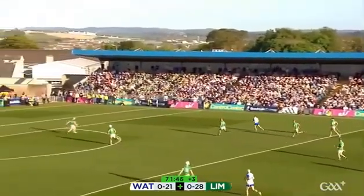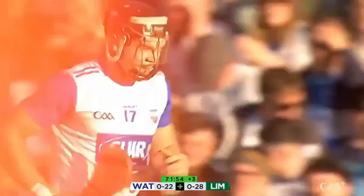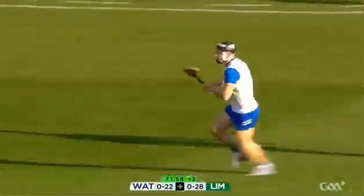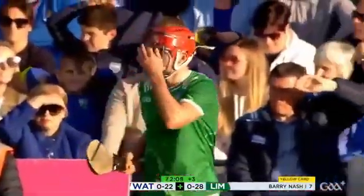They've hit 30 points 3 times against Waterford in recent years. Doesn't look like they'll get there tonight, but that is a really good score from Gavin Fives down at the other end. Barry Nash has just been booked for a challenge earlier on in that move as Gavin Fives went forward.